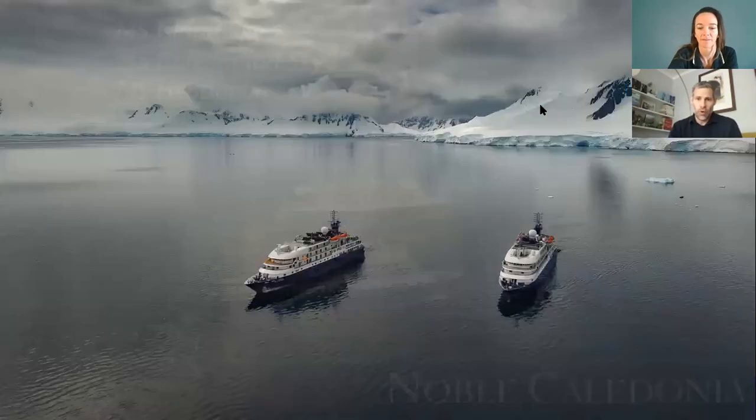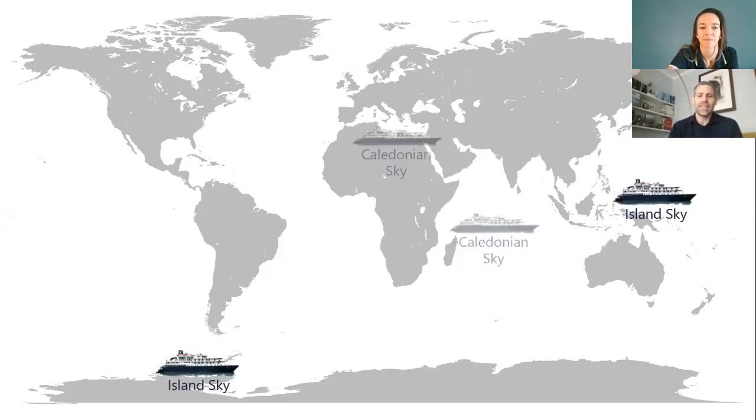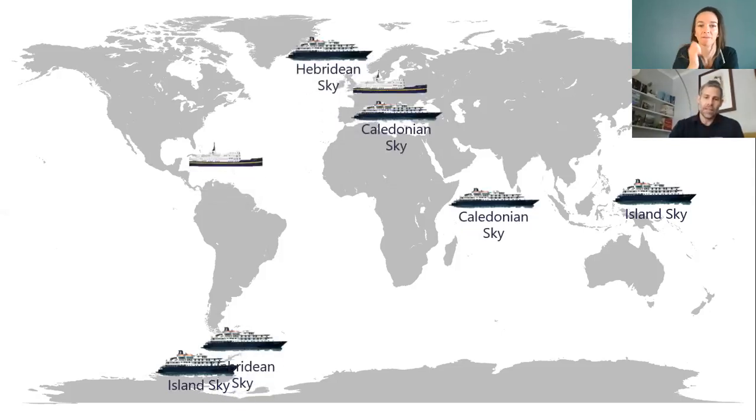We have demand for certain regions, and we just have to make sure that we have those ships in the right places at the right times. So like you said, I think we've got a map which sort of indicates this, but we work with the Sky ships, so they're the first ships that we deploy, and each ship has got a region that we will work towards. So if we were looking at something like the Hebridean Sky, for example, Hebridean Sky is classically working at the moment with a winter season or a southern summer season in Antarctica, which operates basically from October to March, and then a northern European summer. So operating in the UK, the Hebrides, and either the Baltic or Iceland or somewhere like that. So we have a regional capacity there.